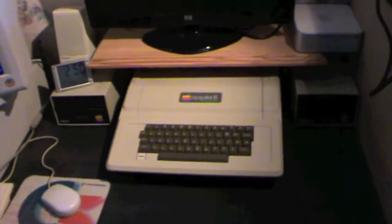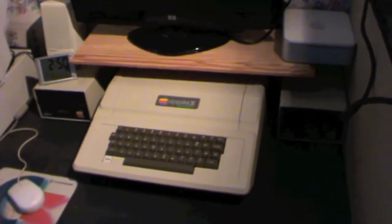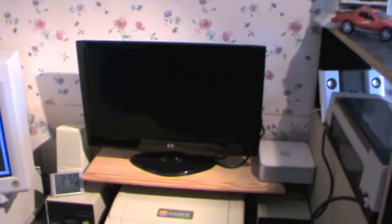Thought I'd give you a little bit of a look round. Not a lot of it's set up, sadly, because of space. There's a few little bits you might want to have a look at. This is my Apple II. Fabulous machine. It doesn't run off that monitor.